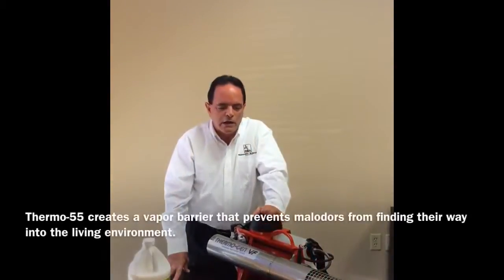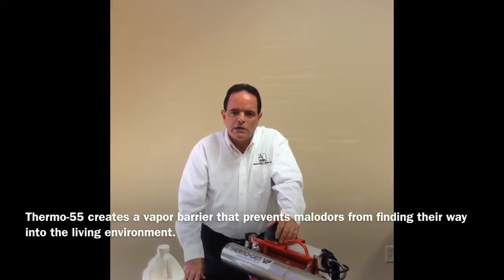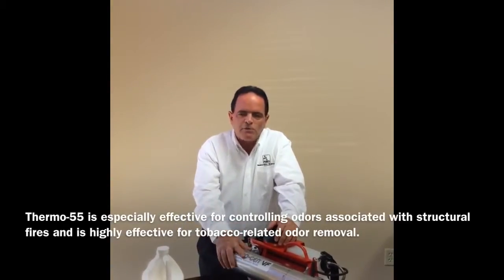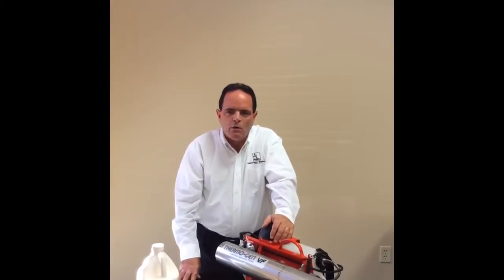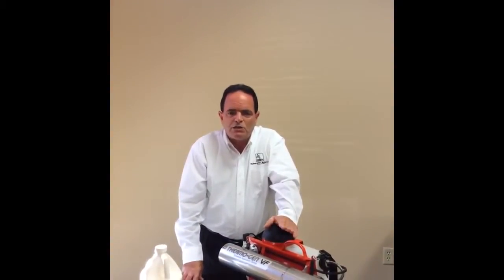Benefits of thermal fogging: this is used as a third step in the process when we do fire and smoke restoration, and as the second step in the process when we do tobacco deodorization. The gas-powered thermal fogger is going to produce a particle range of between 0.5, or a half a micron, where a micron is a unit of measure equal to 1/1,000,000th of a meter, and 2 microns. So we're going to get between a half a micron and 2 microns typically with thermal fogging.